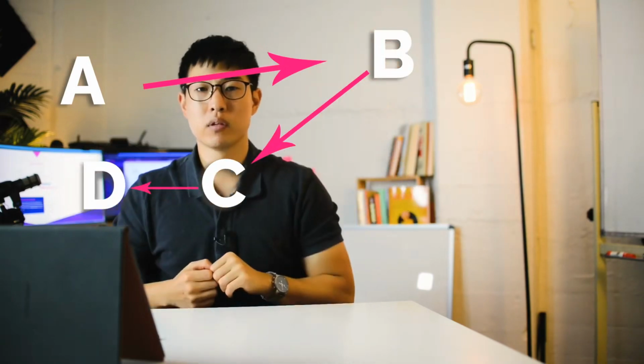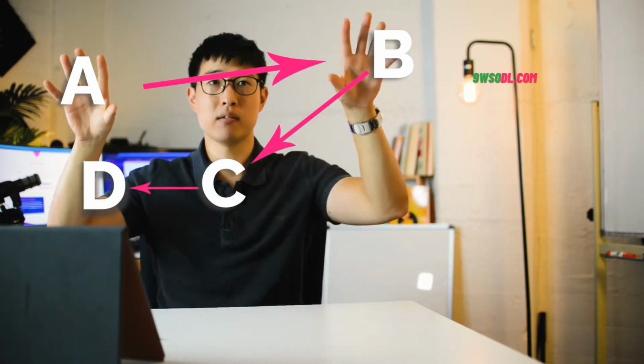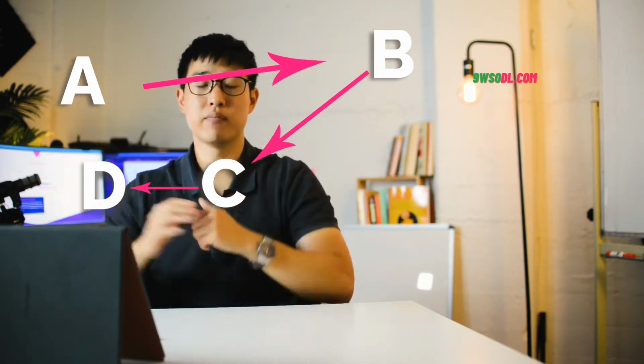So the thing is that you can actually represent a lot of information without having to write it. So I want you to imagine something like this. A leads to B, and then B leads to C and D. So we have A and B leading to C and D. If we were to represent that in a mind map or a flow chart or using arrows and spatial arrangement, we would say, okay, A is a pretty big topic. I'm going to put it right here. B is a pretty big topic.